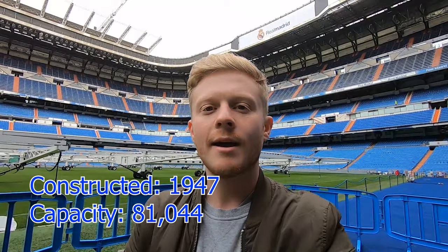Done a little walking today, so have a seat here. Oh, nice comfy chairs to be fair. After being pitch side, you then come back up the tunnel the other way into the away team dressing room. Quite a feature with every single ground you go into, the away team dressing room just isn't as nice as the home team dressing room, but it's not bad, not the worst I've seen.